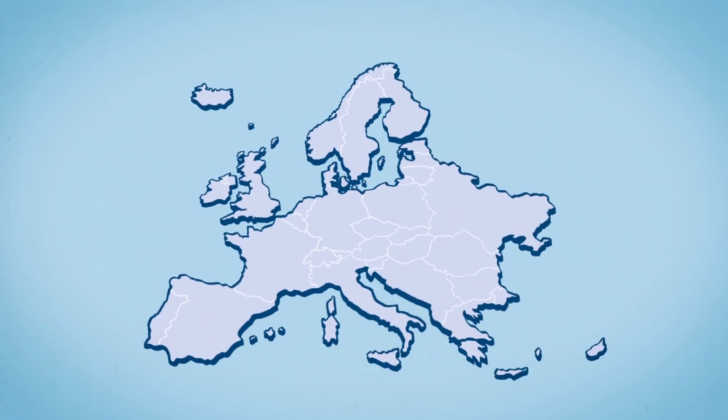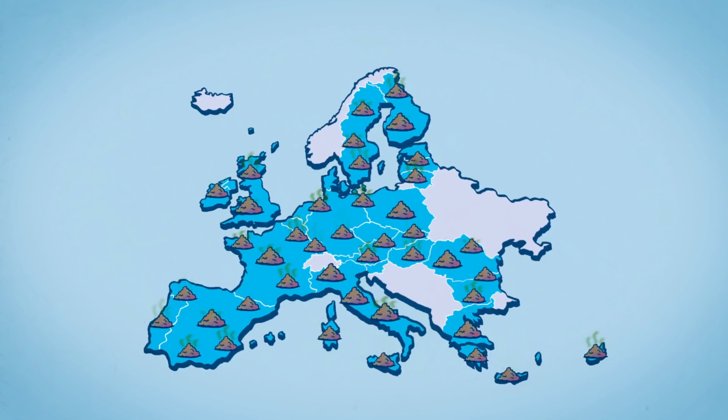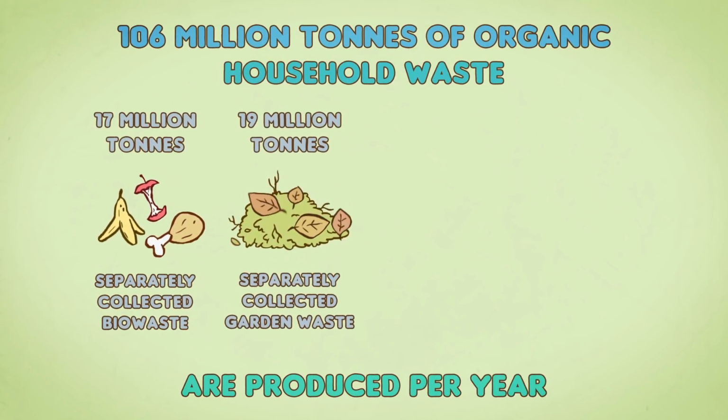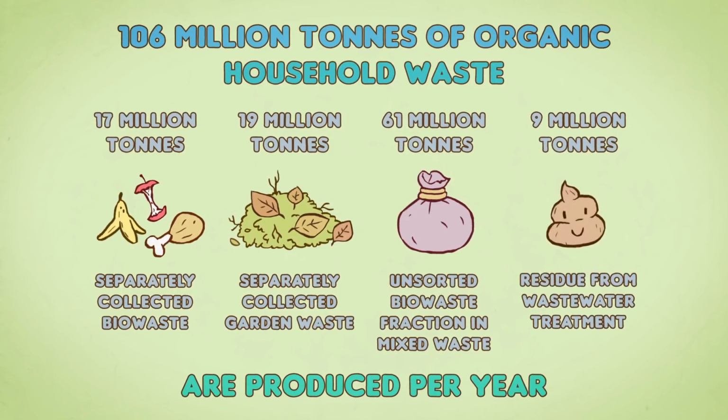Did you know that each year, 106 million tons of organic, household, and similar municipal waste are produced in the European Union? 15% is collected separately as household biowaste, and another 20% as garden waste. But almost 60% of this biowaste still ends up in the mixed waste fraction. Finally, also, our wastewater treatment produces 9 million tons of dry matter biowaste per year.